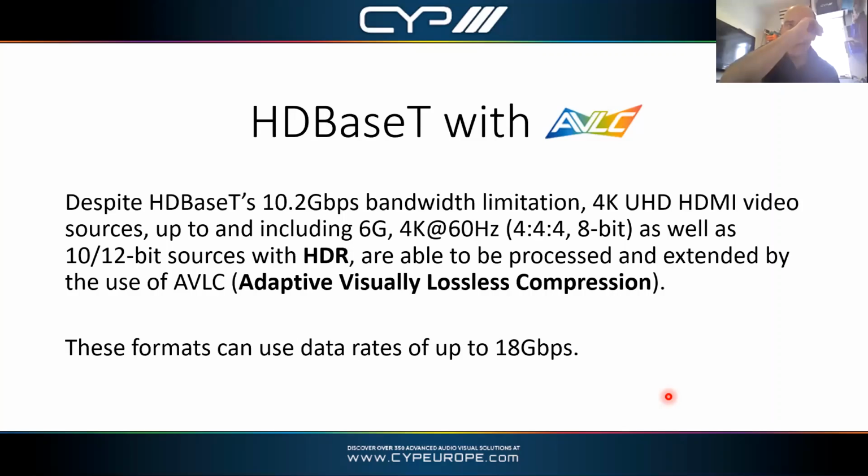Yeah, so the idea of this is that we have employed a compression chip on either side, before on the TX and after on the RX, to compress the signal ever so slightly. This is visually lossless. You may have seen this at many shows over the years. We've demonstrated this on similar screens, and it's incredibly difficult to tell the difference. In fact, it's almost impossible to tell the difference realistically. And so this allows you to pass pretty much identical quality, and certainly it doesn't visually look any worse, these higher rate 6G 4K signals over a standard HDBaseT system.